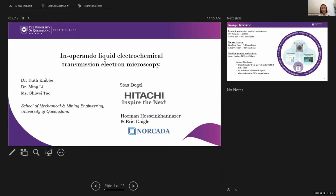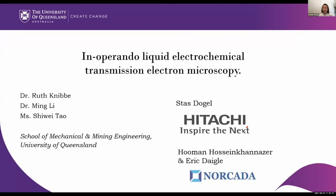She has many years, I think more than 15 years, of nanomaterial characterization using advanced EM techniques, such as imaging of magnetic vortex pinning in superconducting materials. Her current research interests are in fuel cell and battery materials, which involve new battery material development and also in-situ characterization of battery or new fuel cell materials as well. And Ruth will be talking about liquid electrochemical TEM today. Please, Ruth.